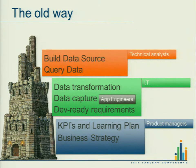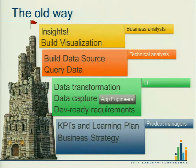So we let the technical analysts query the data, build a data source or a business objects universe, and then finally, the day before you need to make a really big decision about that business strategy, you let the business analysts touch it, and they get to build the visualization, get to the insights, make the recommendation. And all I can say is good luck to that business analyst. I hope that that tower was built well.